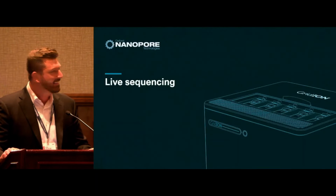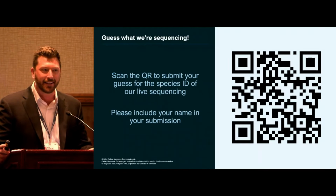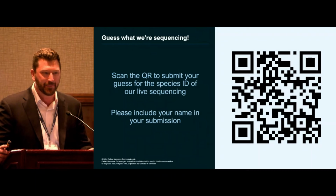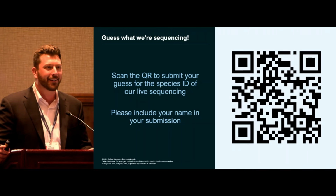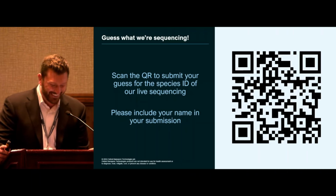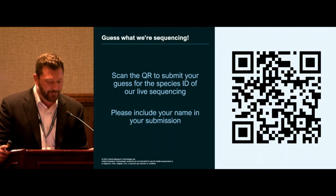All right. Thanks, Carly. Let's go ahead and flip to that QR code. Feel free to scan that, give a guess. A plant pathogen, 2.5 meg genome, transmitted by insects. We've got a lot of microbiologists here, so I'm guessing someone's going to get it. Out of curiosity, does anybody feel pretty confident right now, if you've done a guess? Not yet? And please include your name in your submission. Yes, thank you for that reminder, Carly. All right, we're going to get one more shot at that with a couple more hints in a moment.